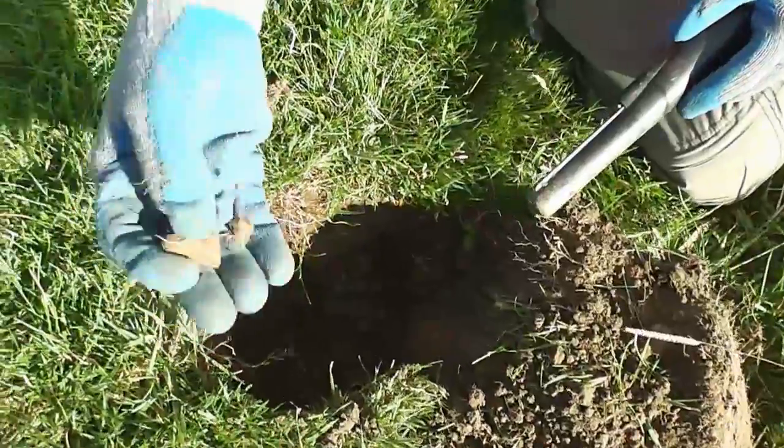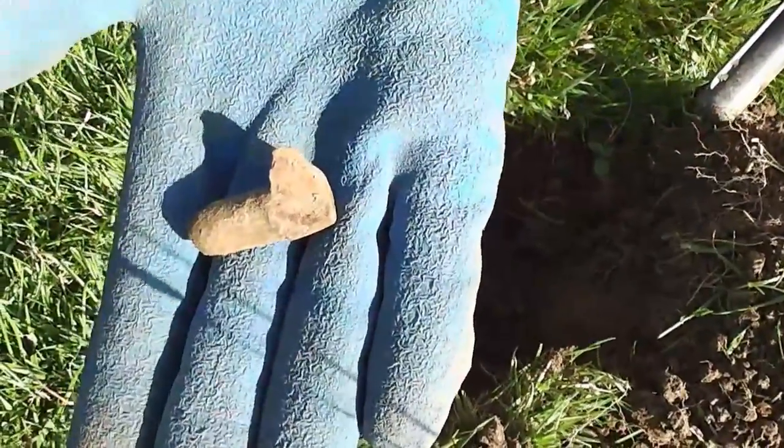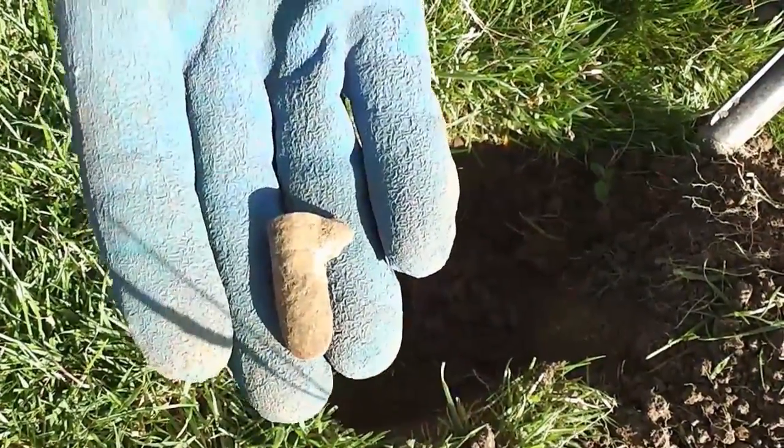There you go, that's the sort of thing we're finding. That's obviously spun round, ricocheted, and just hit its arse end. So it's not hit it full on. Tons of them, absolutely tons of them.